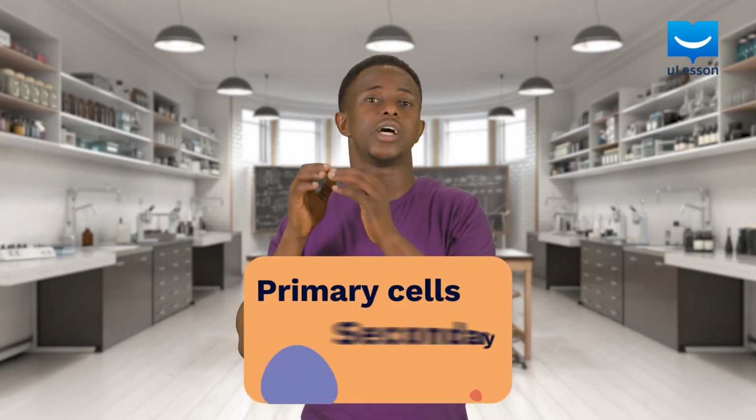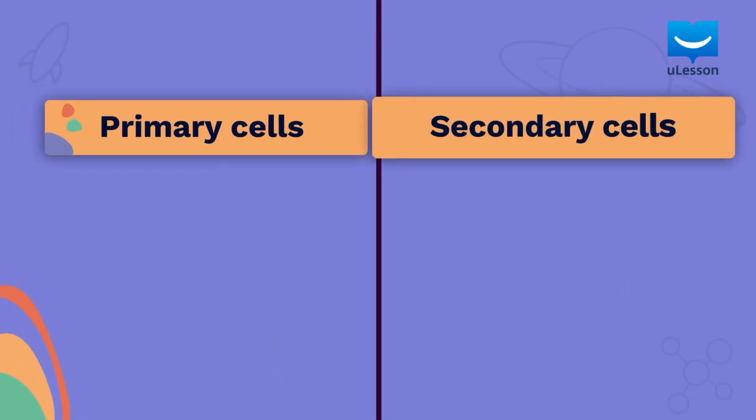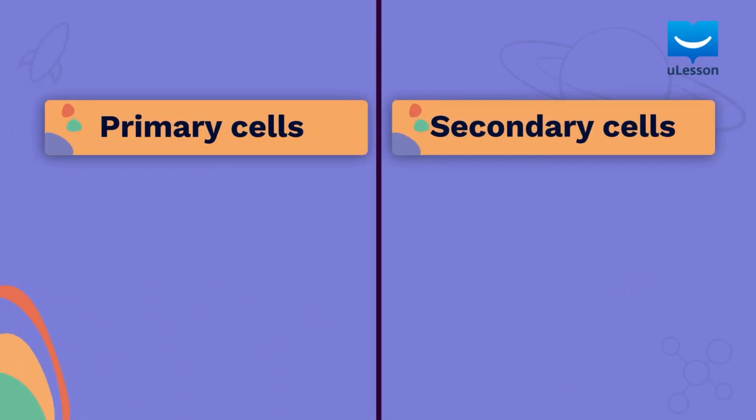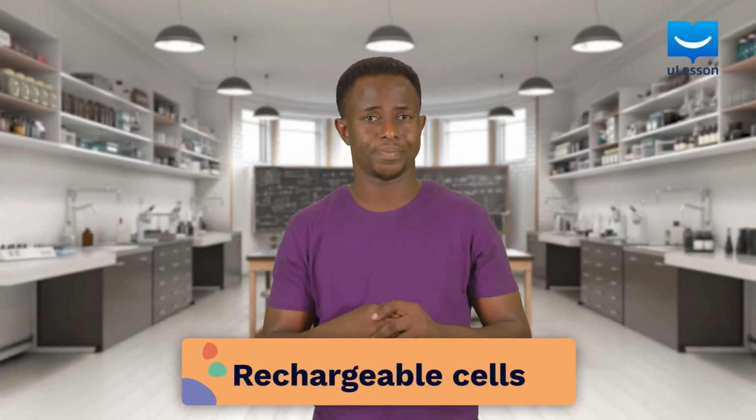A battery is formed when two or more electrochemical cells are connected. There are two types of batteries. We have the primary cells and the secondary cells. The major difference between the primary and the secondary cells is that the chemical reactions producing an electric current in a primary cell are irreversible, while those taking place in the secondary cells are reversible. This is why secondary cells are also known as rechargeable cells.